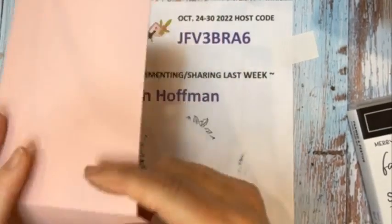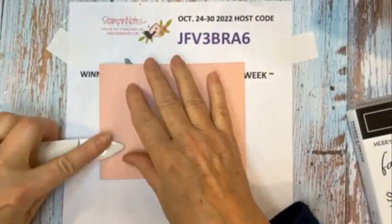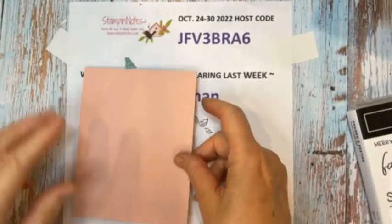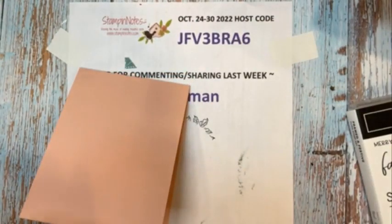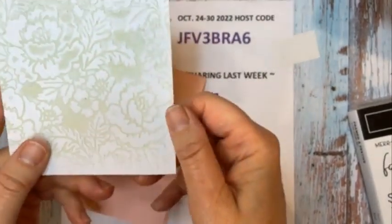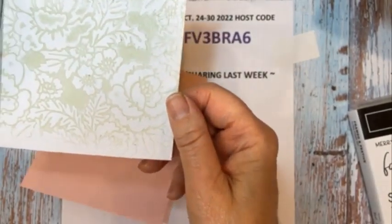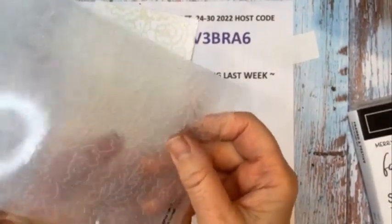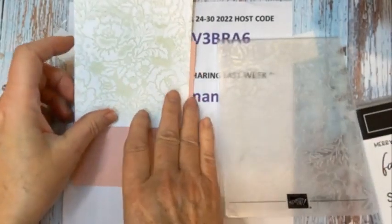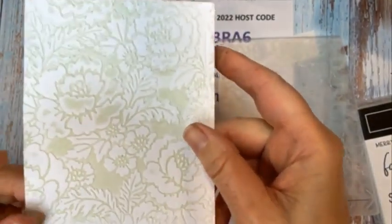We're going to start with a piece of Blushing Bride cardstock. It's 4¼ by 11, scored at 5½. I have 2 pieces of basic white cardstock, and this one I've used the Country Floral Embossing Folder. And I wanted it to look like a quilt background.